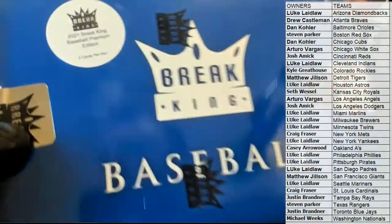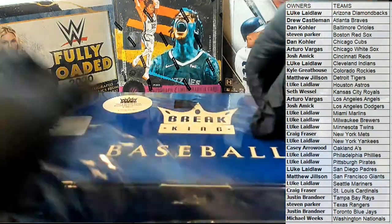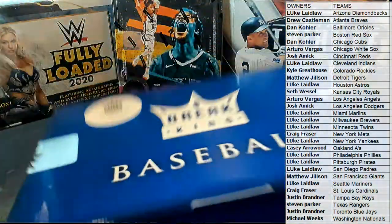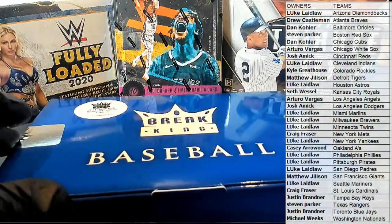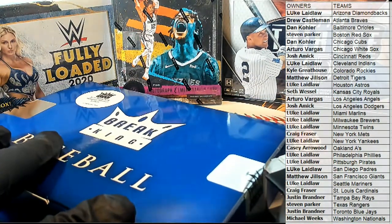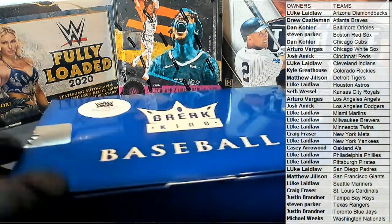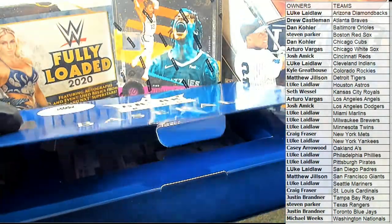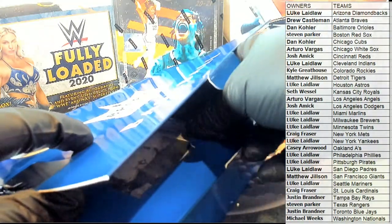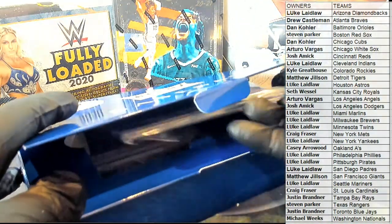I have not done this one before. Looks like it's 3 cards per box. So let's see. What color blue would you call that? What shade of blue is that? Is that royal? Royal blue? Okay, let's see here. All the cards apparently reveal themselves, so let's do some surprise element if I can. There we go. I'm trying.